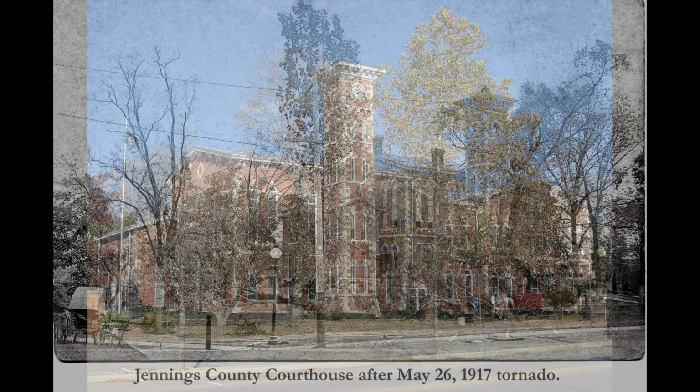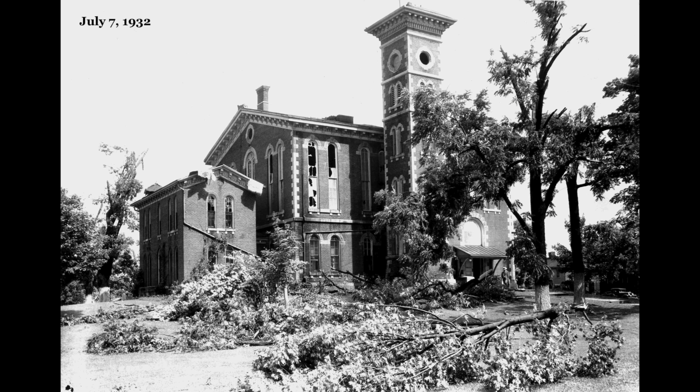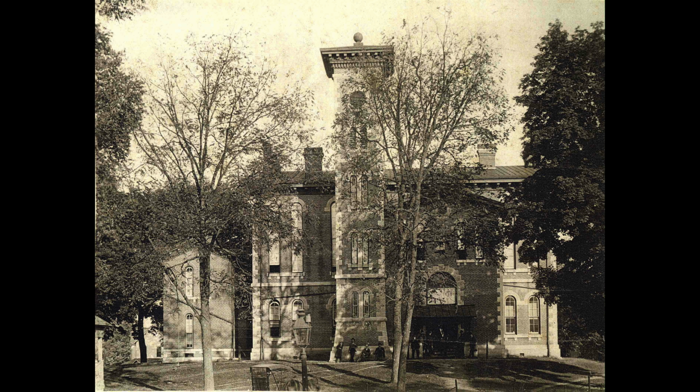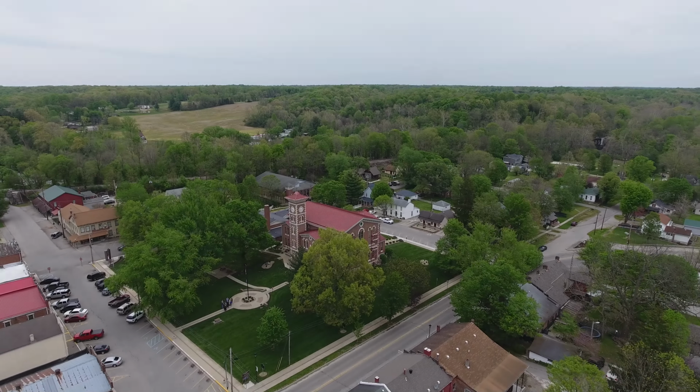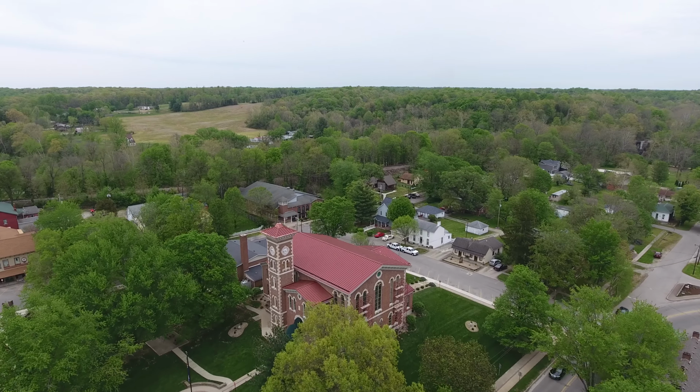The building has withstood two tornadoes, one of which occurred in 1917, which damaged a lot of the landscaping around the building, not so much the building itself. A second tornado struck Vernon in 1932, and the building suffered some minor damage. The building has been remodeled two times since it was originally built in the 1860s. It was remodeled in 1953 and again in 1983.